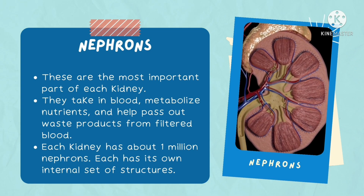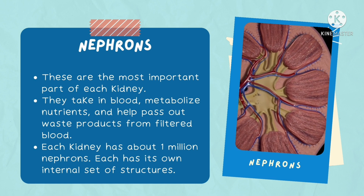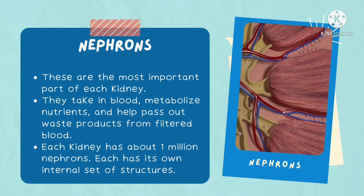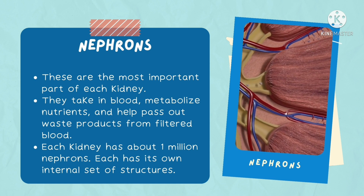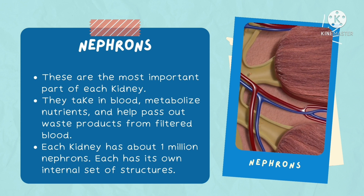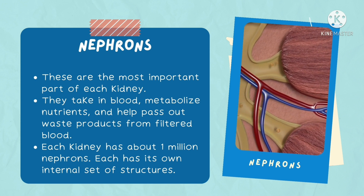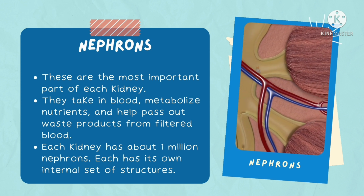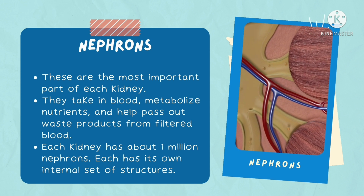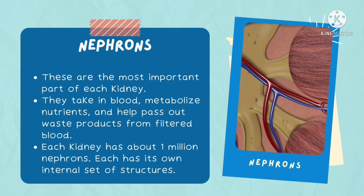Ang nephrons ay ang napakahalaga na parte ng ating kidney dahil ito ang sumasala o nagpi-filter ng ating dugo. Ang nephrons ay nagme-metabolize ng nutrients at tumutulong na mailabas ang waste products mula sa nasalang dugo. Each kidney has about 1 million nephrons. Each has its own internal set of structures.